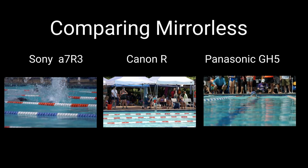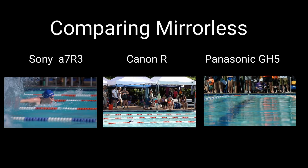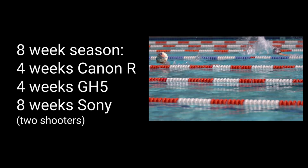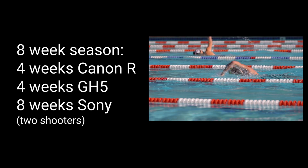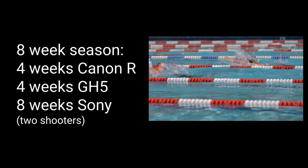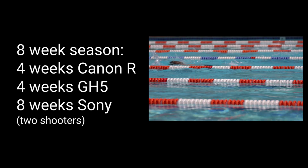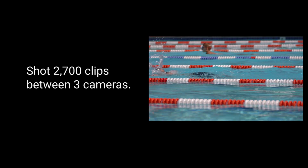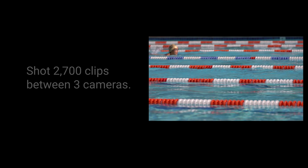I'm comparing mirrorless cameras today, the Sony a7R3, Canon R, and the Panasonic GH5. I tested these three cameras over an 8-week swim season, 4 weeks with the Canon R, 4 weeks with the GH5, and 8 weeks with the Sony since I owned it, and we had two shooters. We shot over 2,700 clips between the three cameras.